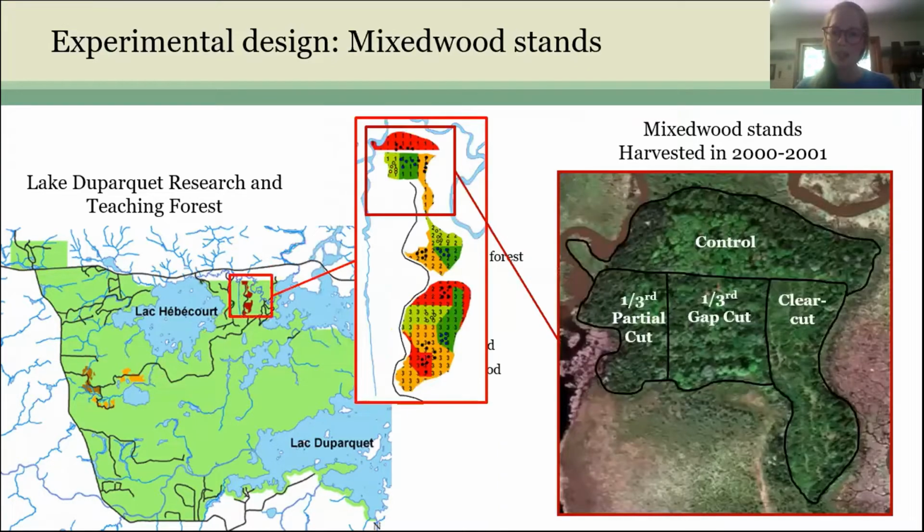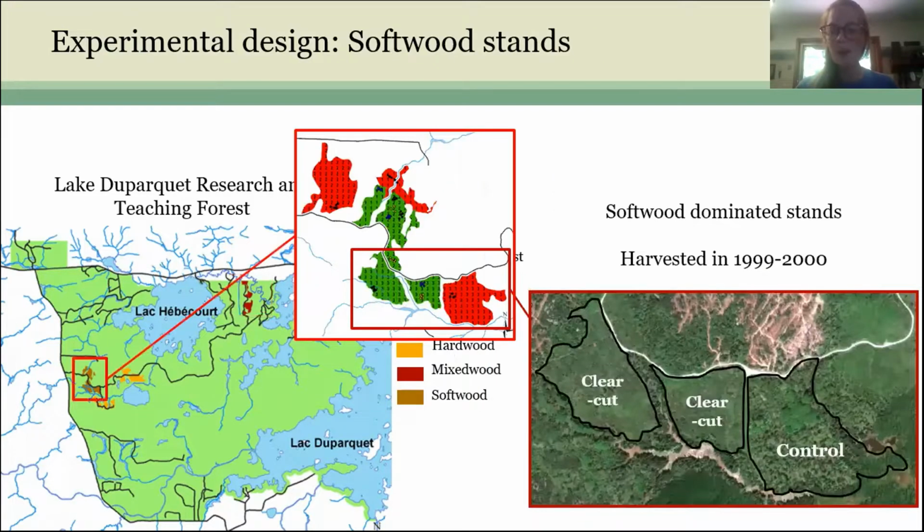In the mixedwood stands, we had harvest through clear cutting, then also through partial cutting in the form of single tree selection that was 40% of the basal area, or group selection, also 40% of the basal area, but this time in 400-meter-square islands. And then again, uncut controls. And then finally, the softwoods were either clear cut or left as controls.